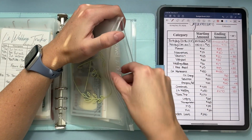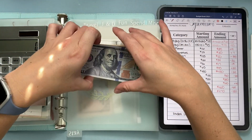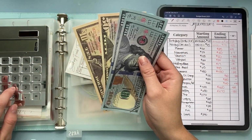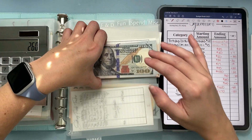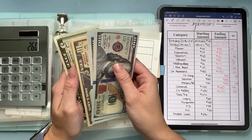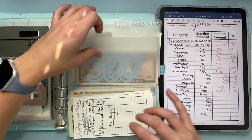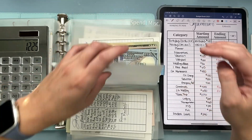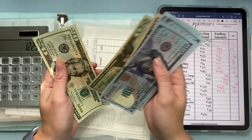Next up is my Texas trip savings, and we are definitely going to need our calculator for this one. Inside stay for lodging, we have 100, 200, 250, 260. So that is good. Inside of travel for transportation, we have 100, 200, 300, 400, 450, 460, 465. Inside of food and drink, we have $500 in the bank. And inside of fun, we have 100, 200, 300, 350, 370, and 390.